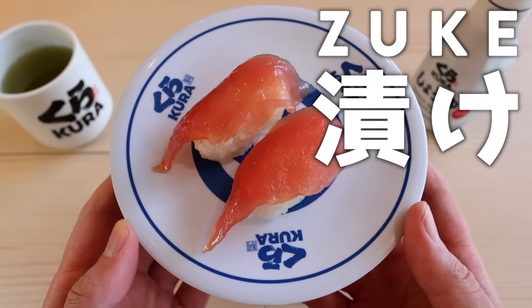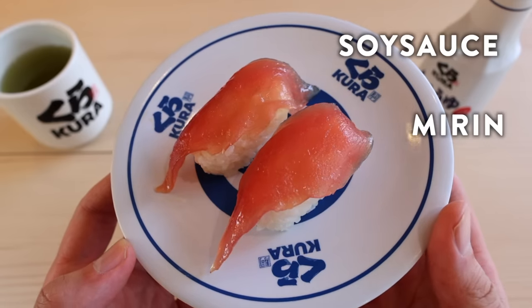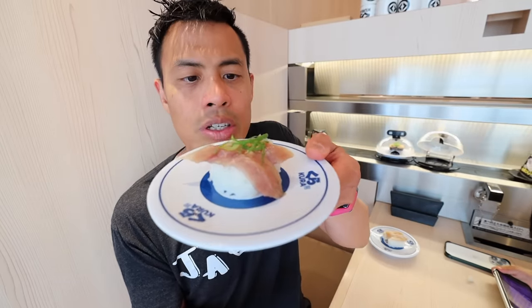So basically, zuke means that they take the fish and they put it into the marinade, which is usually soy sauce, mirin, sake, or whatever. Just to add a little bit of sweetness and flavor to it. You'll probably find this a lot in restaurants.